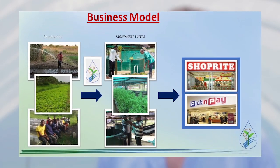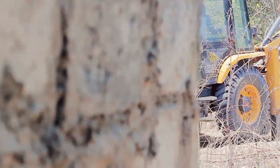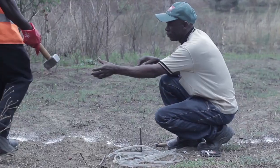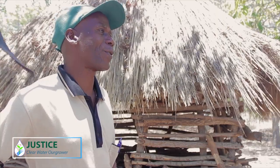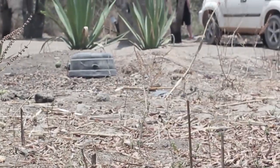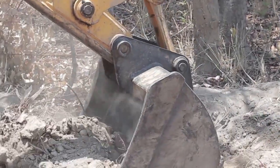So we designed a business model whereby Clearwater outgrowers could be trained and supported and part financed to build their own aquaponic systems. This land is usually grown with crops using agriculture rain-fed system, but it hasn't been very effective. As you can see, sometimes rains don't come and it's an open land.